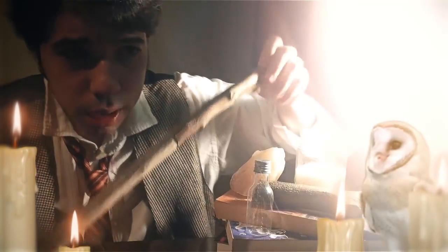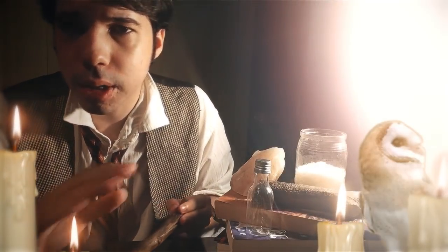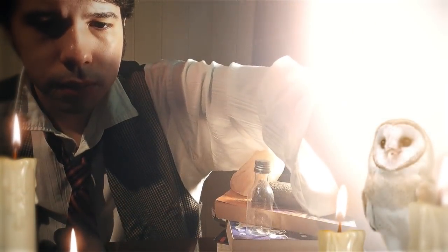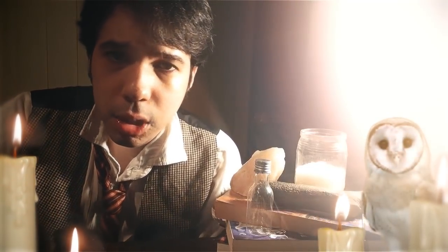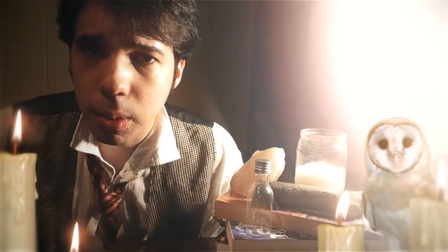Now, please take one of those boxes over there and bring it to us. Okay, now put the wand inside the box. Yes. And it's done. Now it goes into one of the many shelves we have here. And one day, one wizard or a witch will come here and will choose, well, will be chosen.